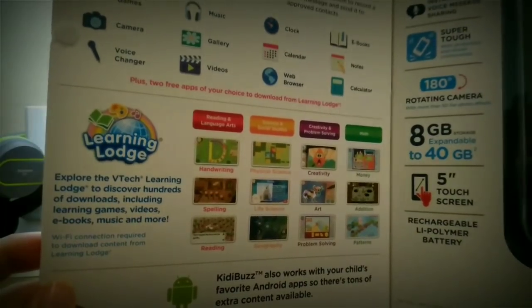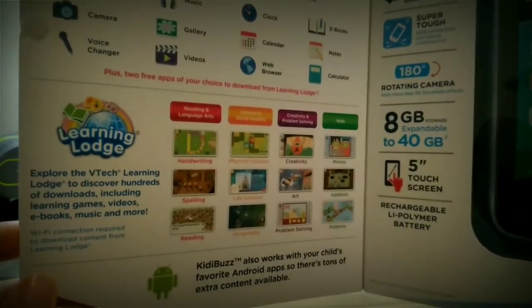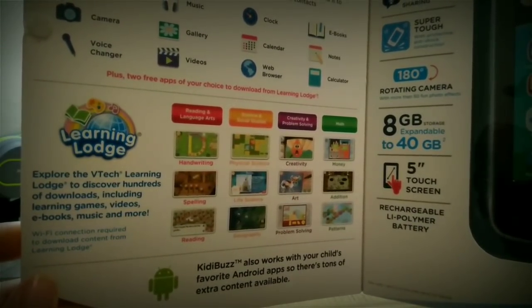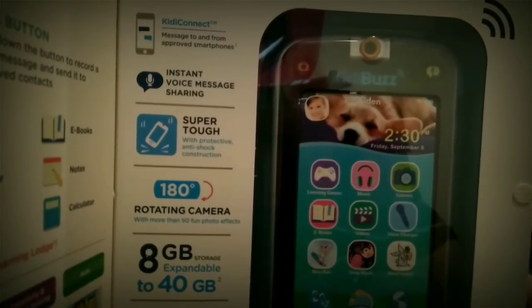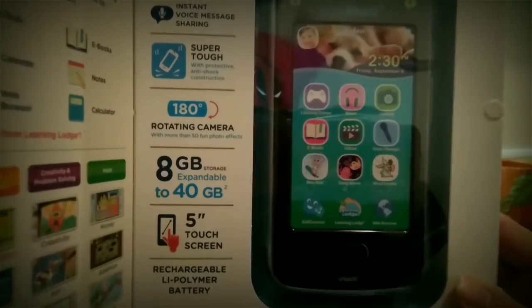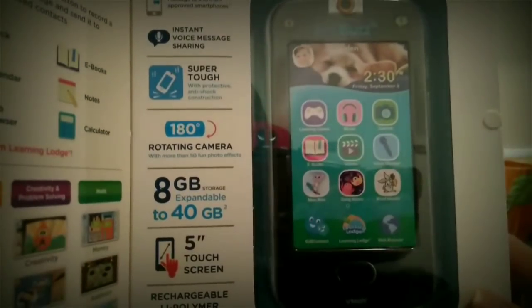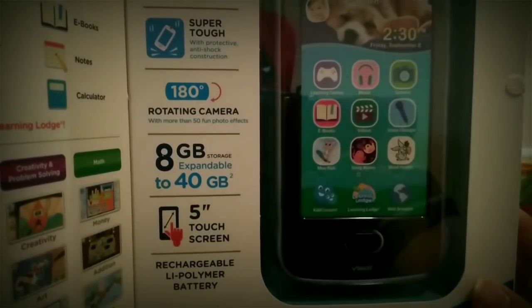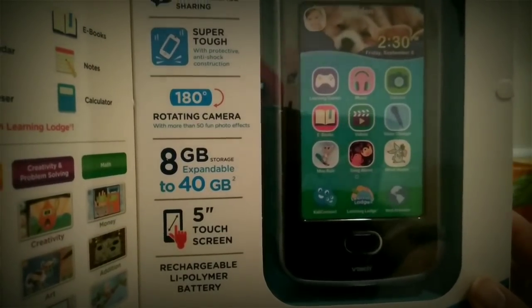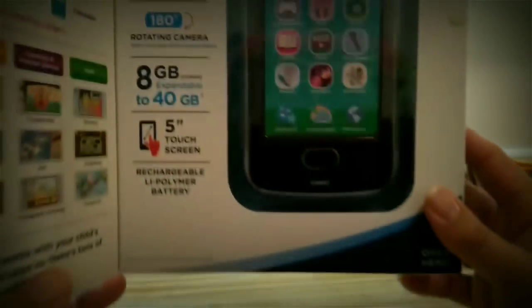Explore Vtech Learning Lodge to discover hundreds of downloads, including learning games, videos, ebooks, music, and more. KidiBuzz also works with your child's favorite Android apps, so there's tons of extra content available. And there you have it there. So Kid Connect, message to and from approved smartphones. Super tough right there with protective anti-shock construction, camera rotating 180 degrees, so you got a flipping camera there. You have 8 gigabyte storage, expandable to 40 gigabytes, I'm assuming, with a micro SD card. 5-inch touchscreen, rechargeable lithium polymer battery.